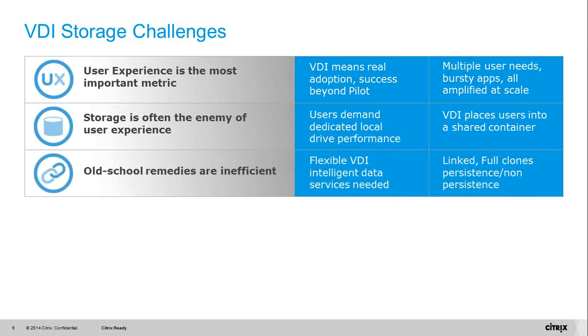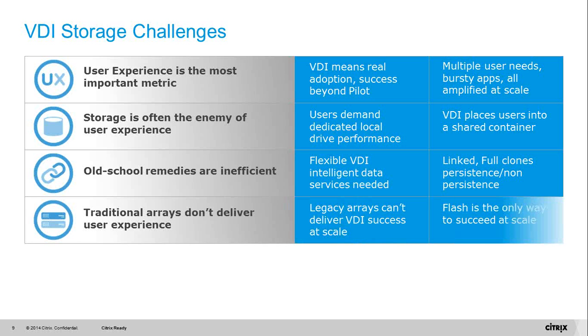To offset the associated huge capital expenditure, organizations typically trade off between cost and user experience. For example, giving users desktops that cannot be personalized, or trying out various storage optimization techniques that more often than not fail to work, especially at scale.